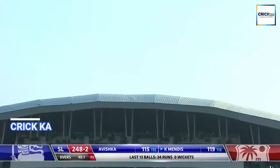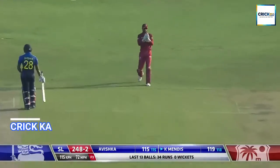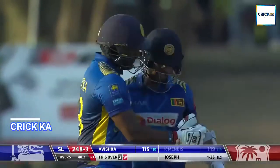Oh, this one's up. It's an up and under. Hope wants it. Hope takes it. Hope's the one you trust. That's why you put all your hope in him. Well, the West Indies finally get a wicket.